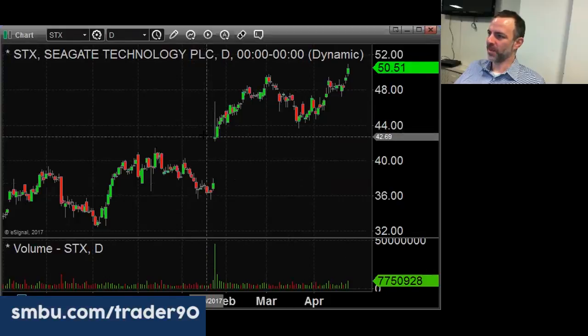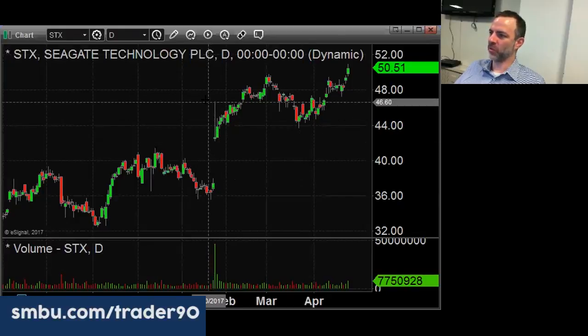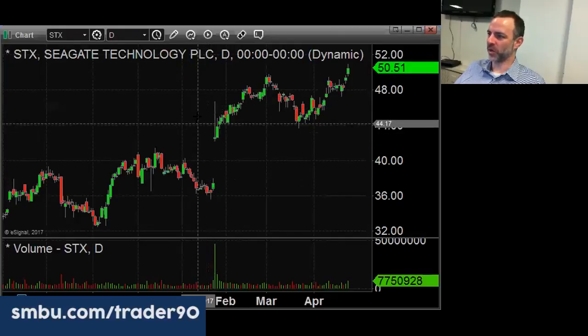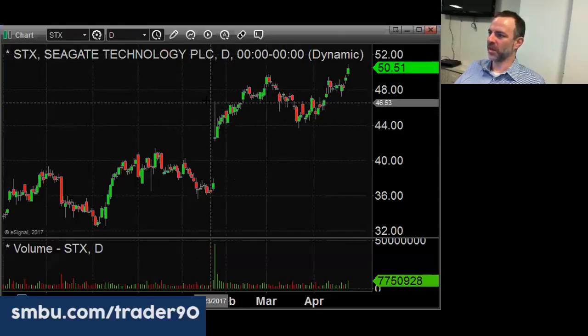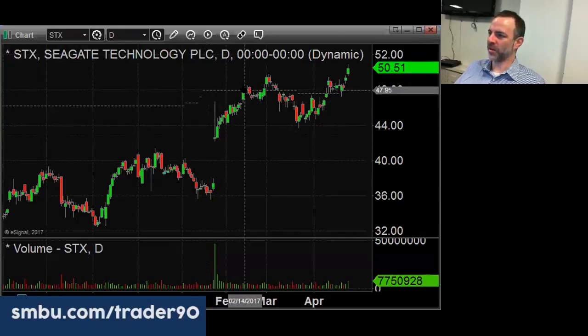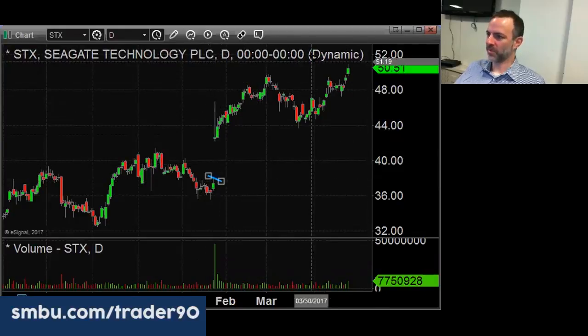I got to go back and check my notes on this. I thought that this seemed like too big a gap, and a big run up that day to 46.60, and then came off. I'm pretty sure I lost some money short this actually, shorting it at like 45 or something. Went to 46.60, came all the way back down to 42, and then it trended here.